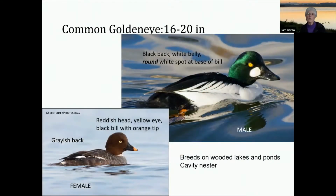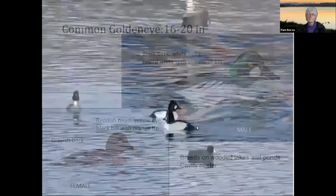So now we're going to look at goldeneye. This is a common goldeneye. It has a white circle right behind its bill, under its eye. It has a golden eye. The male has a lot of white on it, underneath and on the back. The female has a grayish back and a reddish brown head, black bill with an orange tip. These are cavity nesters. They breed on wooded lakes and ponds. They are also diving ducks.